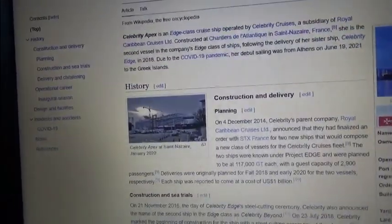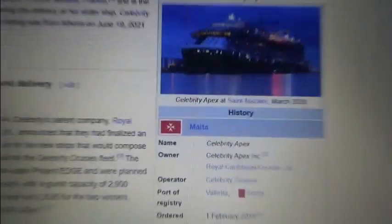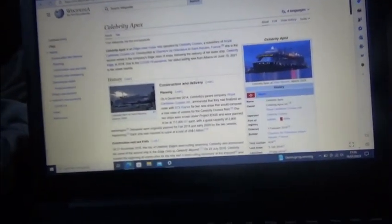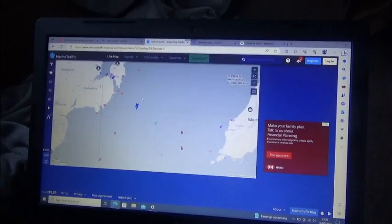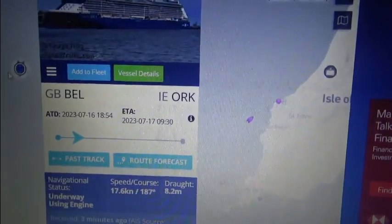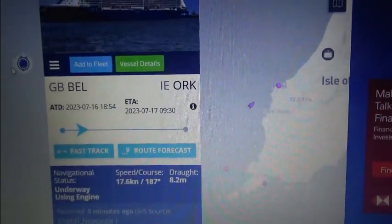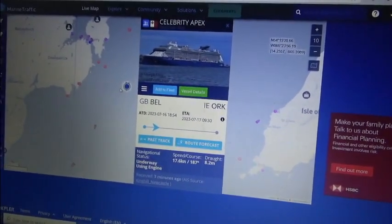I won't go into details now, but I love ships in the sea. Maltese, that's their flag of convenience anyway. They probably just changed to the Maltese cross there, very esoteric. And we spotted her today, that's quite something. I forgot to look at where she was heading. Come on, let's have a look. There we go. And she's heading for Cork. So that's quite something, that's where she's going to go. I've been to Cork, it's lovely.